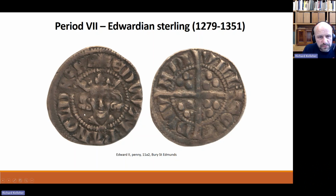Well, you've got this new bust here. It's actually much more lifelike, although it's not meant to be a direct portrait. You have the inscription around the edge, abbreviated. So Edward, King of England, Lord of Ireland. And on the reverse, the cross has become solid, and the moneyer's name has been taken away. So it will either, as in this example, say Villa or Civitas, and then the name of the place that the coin was struck. So this is from Bury St Edmunds.